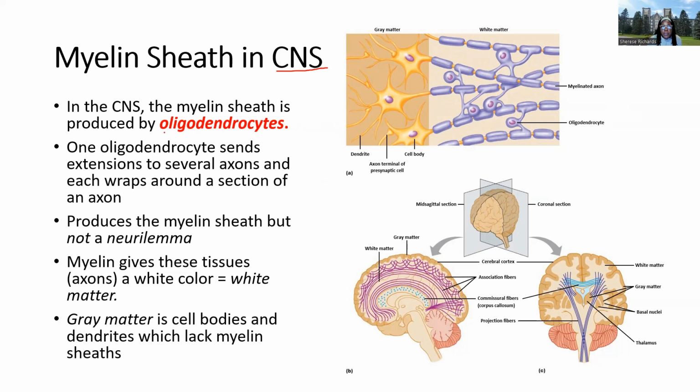So myelin is produced by oligodendrocytes in the CNS. One oligodendrocyte is going to send out several extensions to different axons. So here is an example of that happening. Here is one oligodendrocyte. Notice it's sending out two different projections, but it can be many more, right? We can have three as we see here. And it's going to just produce the myelin sheath.